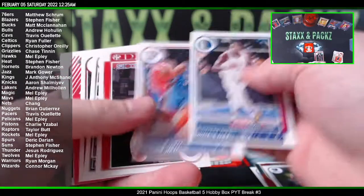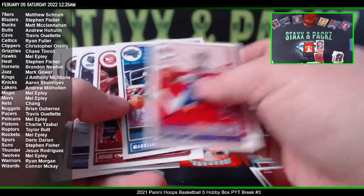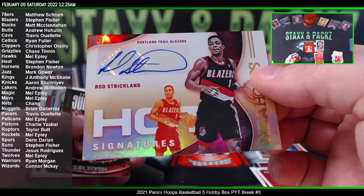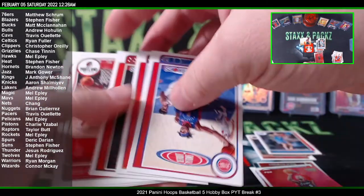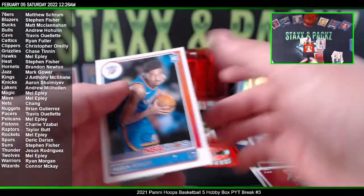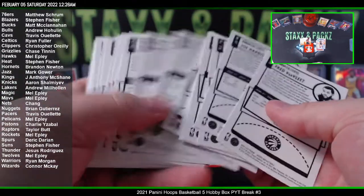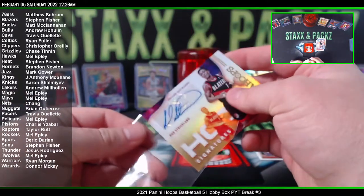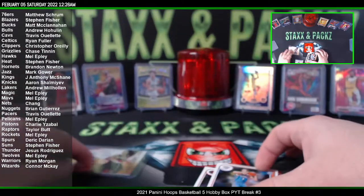Wilt Chamberlain, Legends of the Ball. City Edition, Dame, Scotty Barnes, rookie. Rod Strickland, Blazers. That's going to go to Stephen Fisher. Scotty Barnes now playing, Giddey. We got next of Suggs and Aaron Wiggins. All right, let me get these last couple hits here sleeved and top loaded. I'll do a run through of some of the hits here in the break.